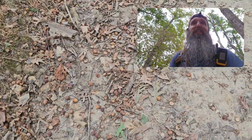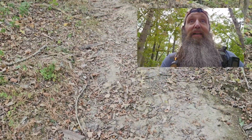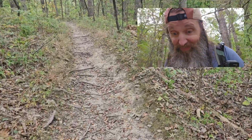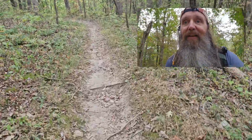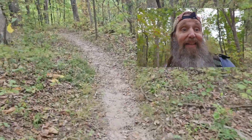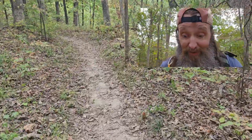All right. Look at all these acorns. A lot of the trail has been like this, with enough acorns to roller skate through the acorns, or roll your ankle in the acorns. I would think deer would be cleaning them up, but like I said, this is a fairly popular trail, so deer could just avoid this whole area.